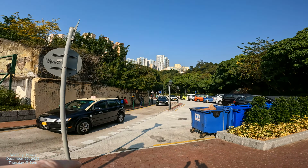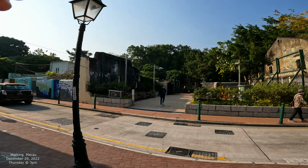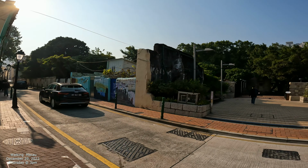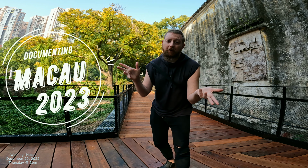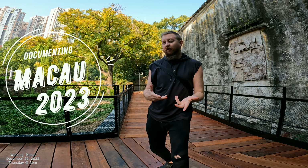And this is kind of the outside of the Firecracker Museum. And we're gonna go on in. That's all part of it too. So we're gonna check it all out. Let's go do that. Okay, so welcome to Macau 2023, and we're documenting the city of Macau so you can see exactly what it looks like in 2023. Let's check everything out.